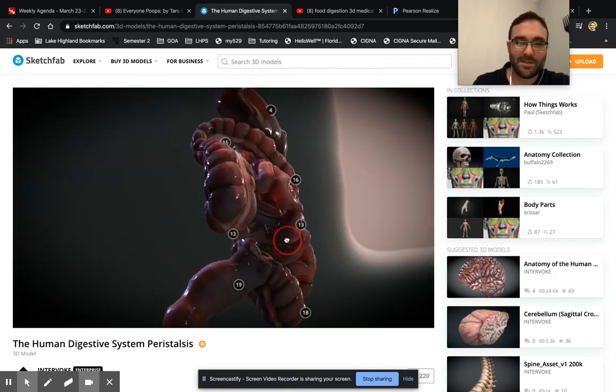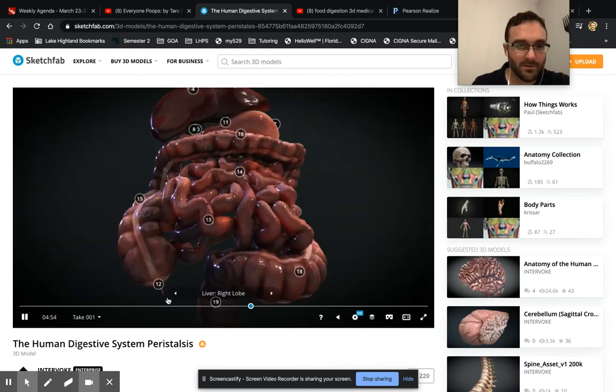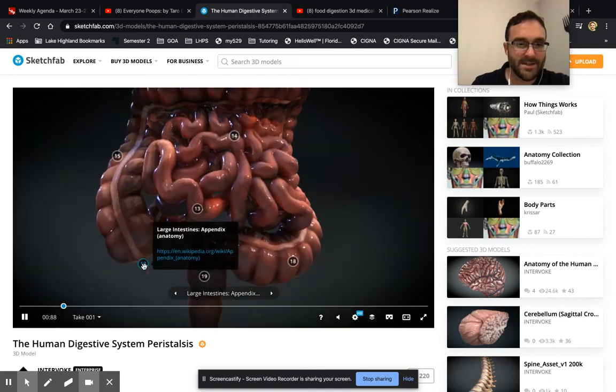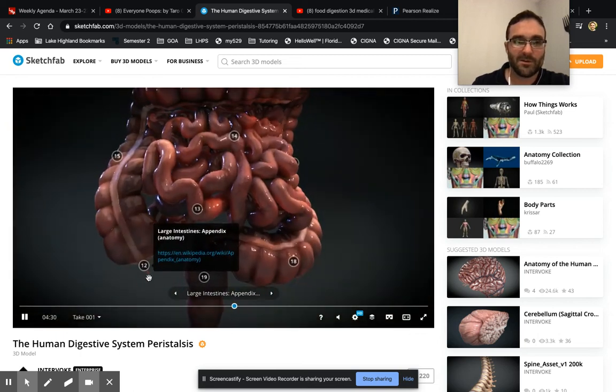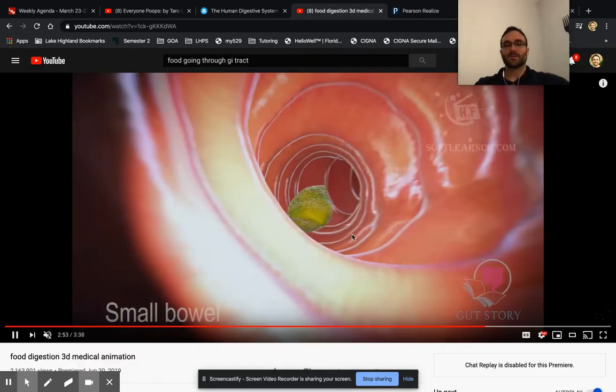And this is where that finicky little organ is. Is that little tail coming off? Let me see if I can click on it. That little tiny tail sticking right there. Okay, remember that's where the small intestine meets the large intestine. Okay, that little tiny tail, it's called the appendix. Do you need it? Probably. But can you live without it? Sure.